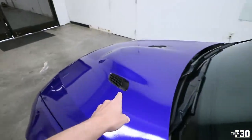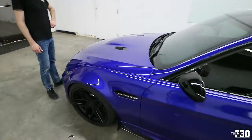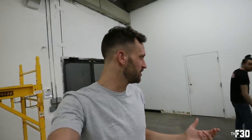I might keep these black, dude. I would keep those black, but they're gonna need to come out to pull the wrap off. Yeah, it's fine, it's easy. We're gonna go ahead and start dismantling this thing, and then kind of show you guys along the process. It's pretty simple, right? I mean, yeah.